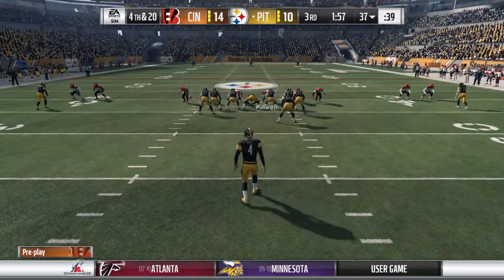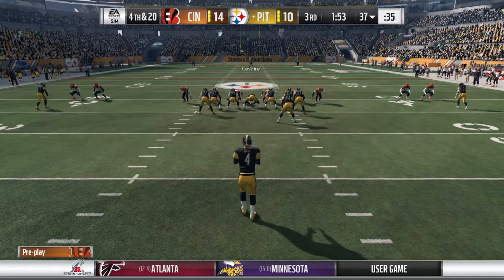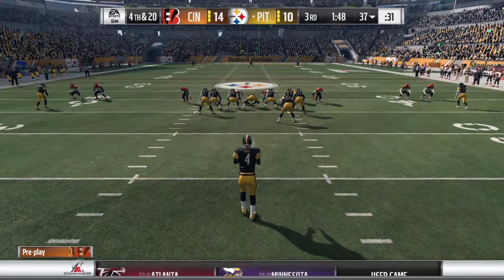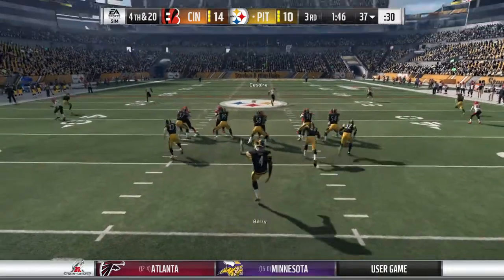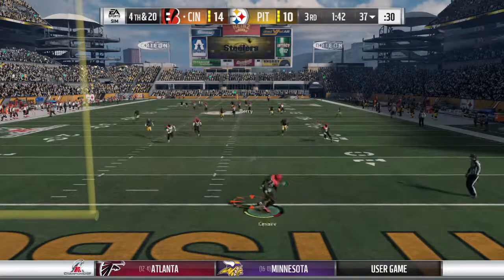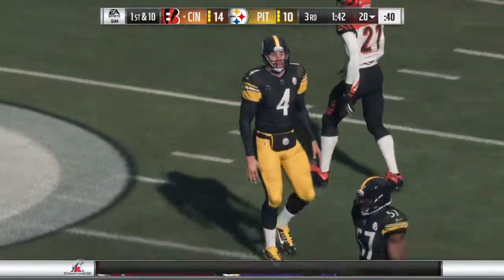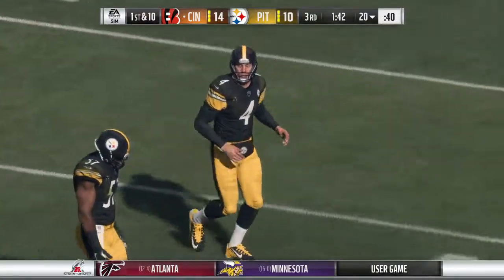Here's Jordan Berry now as he's on to punt for Pittsburgh. And he uncorks a beauty. Best of the day. And this is going to hit the goal line and continue on into the end zone for a touchback.